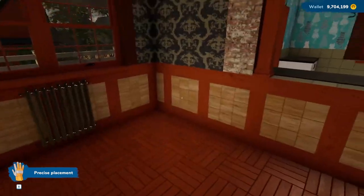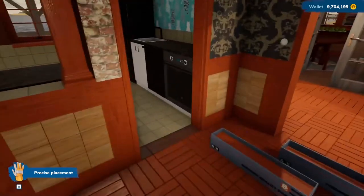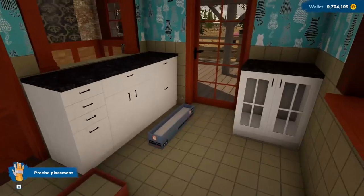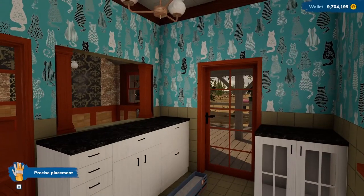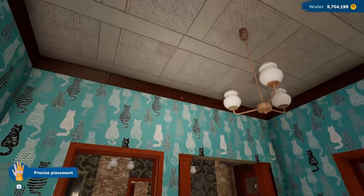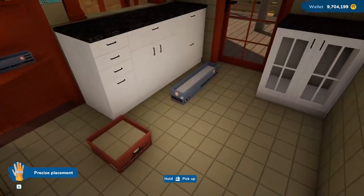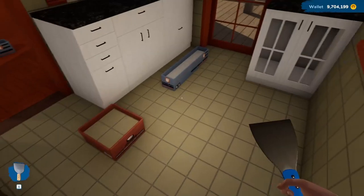What else do we have to do? In here is going to be a dining room. I like that. And I already redid the kitchen. The kitchen looks really nice. I think this looks like cats. Well, you like cats, don't you? Yes, I do. I figured you would like that. And I'm going to have to do all these ceiling tiles. But that's not the worst thing.